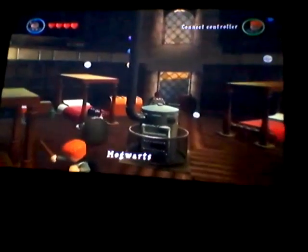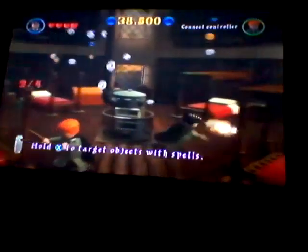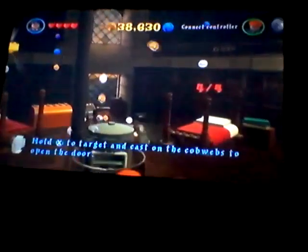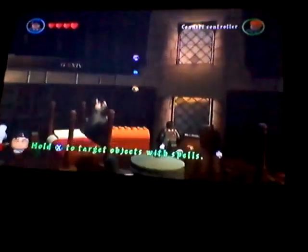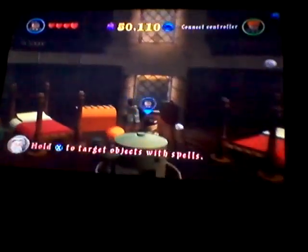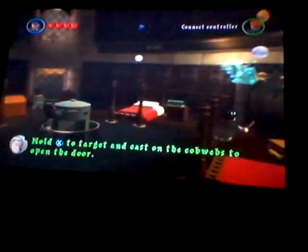Moving staircases. Actually, in Universal Studios, Florida, I don't know if they have this in Hollywood, but in Florida, the paintings actually do move. That's really cool. I don't know how they did it, but whatever.